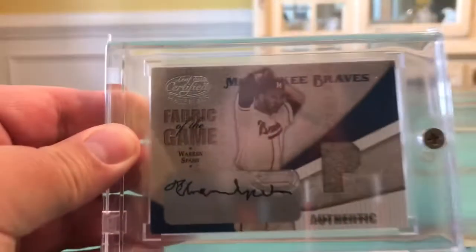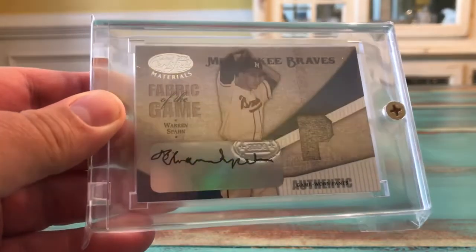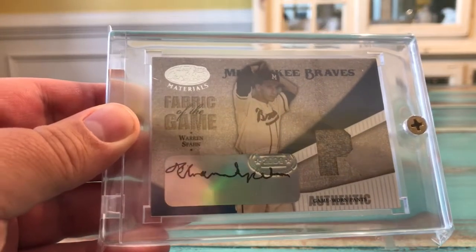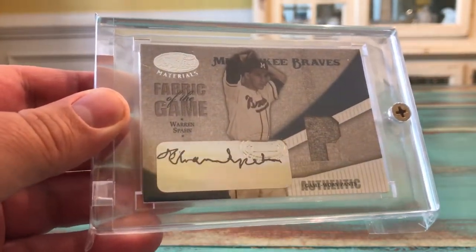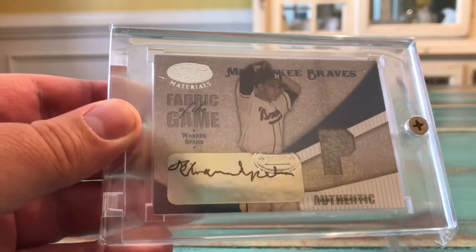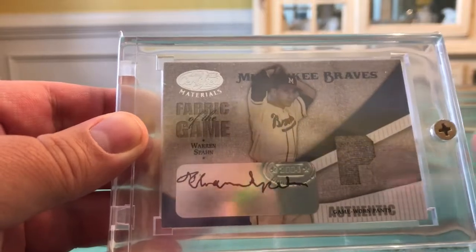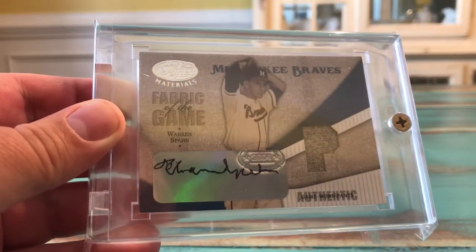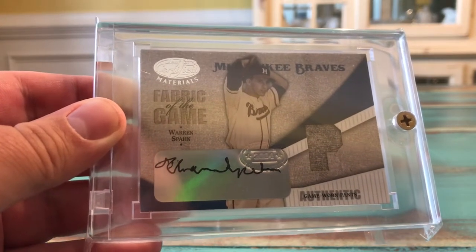So first card up. Nice Fabric of the Game, Warren Spahn auto with a nice patch. I think that's a pant piece that's on there. I got this for a really good deal though, and I know it's a sticker. I don't mind stickers on some of these 2000 to 2004 cards. I think the cards themselves are really nice from back then. I'm a big fan of these Upper Decks and Leaf Limiteds and those kind of cards from this era.